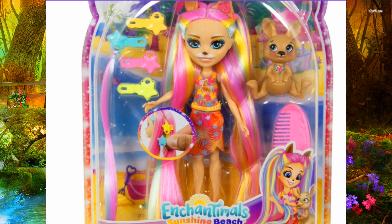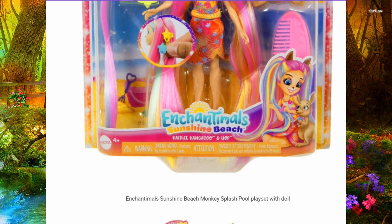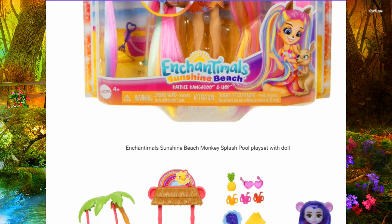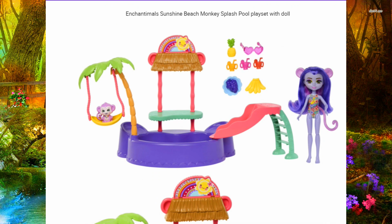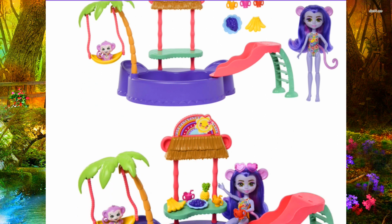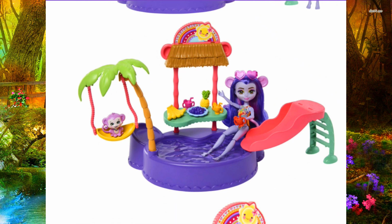Okay, so we're moving right along, and as you can see, here's another one. This is the Sunshine Beach Monkey Splash play set with the doll. It has all these fun little items, all her accessories. So this is super cute. Look at the little monkey on the side. That is too adorable. The bananas, the grapes, the drinks. She is just chilling in her little element, having a good old time, honey. Sitting there chilling in the water, catching all the nice breeze that may be coming her way.